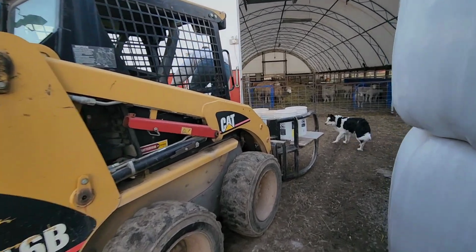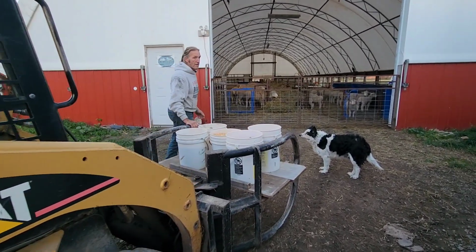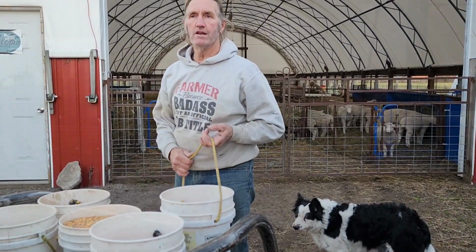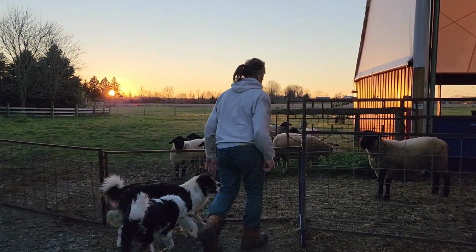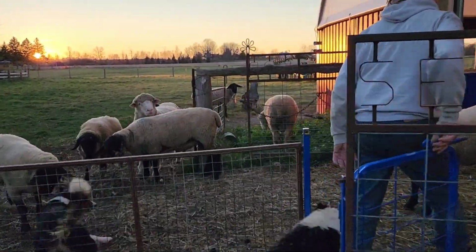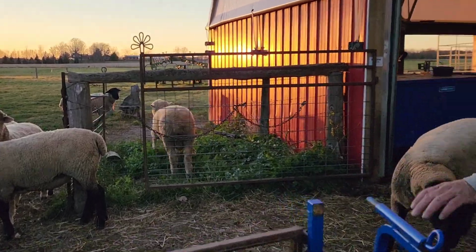Hold on. That's the problem with the ewe lambs. They're still outside. You can bring them in or leave them. Okay, so here we are over here. You can see the sun's already going down. So these are the rams.